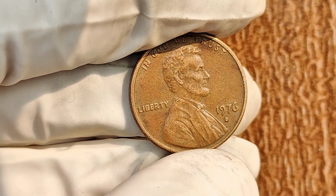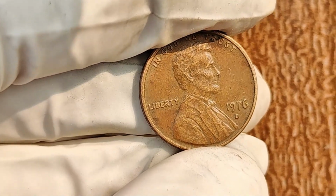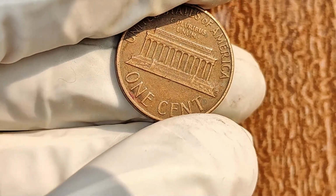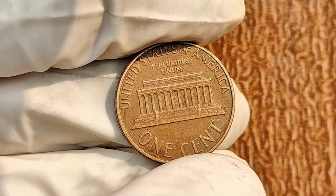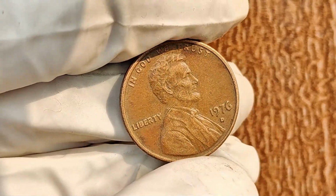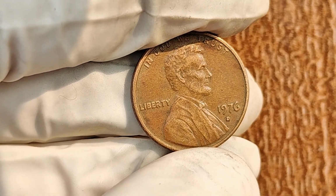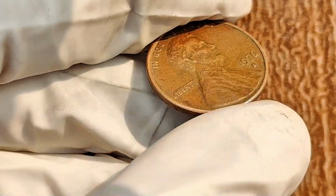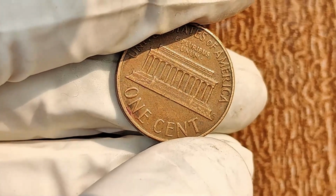Now, let's get serious for a moment. If you don't take action, someone else will. Rare coins like the 1976 D penny are becoming harder to find as more people become aware of their value. The window of opportunity is closing. Don't let fear of the unknown hold you back. What's the worst that could happen? You spend a little time checking your coins and end up with nothing. But what's the best-case scenario? A life-changing discovery.